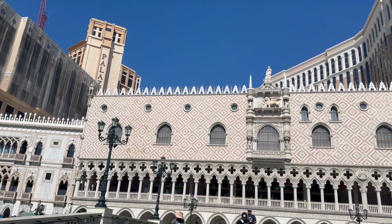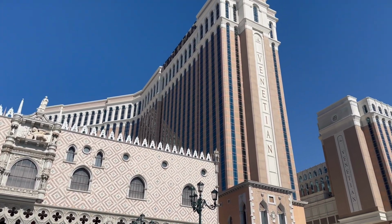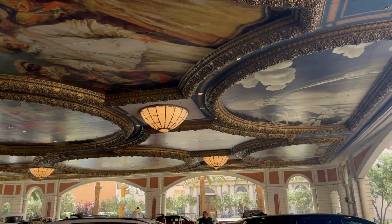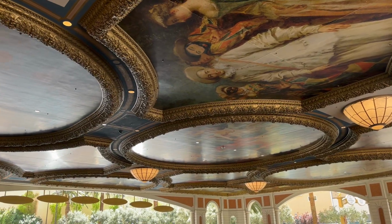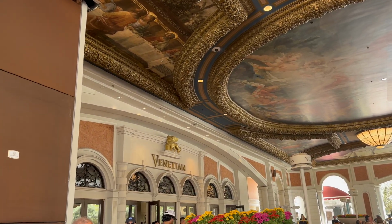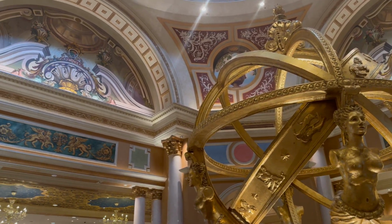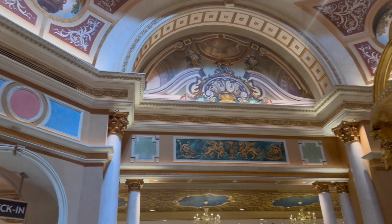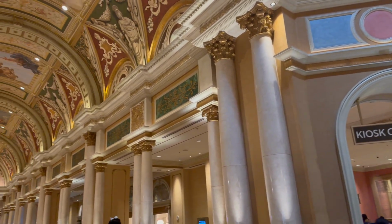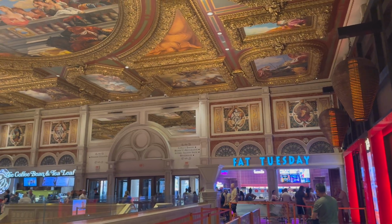The next morning, after a good night's rest, we were all set to explore more of Vegas. This time, we drove straight to one of my personal favorites, the Venetian Casino. The moment you step inside, you feel like you have been transported to Italy. From beautiful painted ceilings that look like the sky to the detailed architecture and cobblestone style walkways, everything here is designed to recreate the charm of Venice.